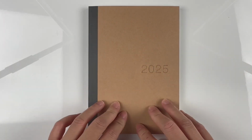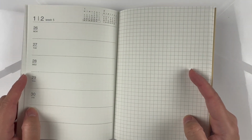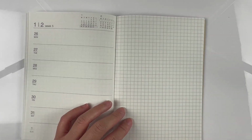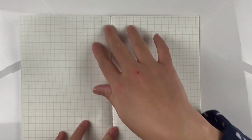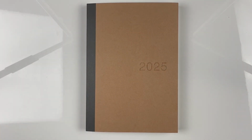So that is definitely something. Oh, you know what? I can possibly do highlights here of the year. So that's something that would work. I have one of those photo printers that you can just stick on the page. So I can definitely do that. But we'll see. Yeah, so that is my 2025 catch-all planner.